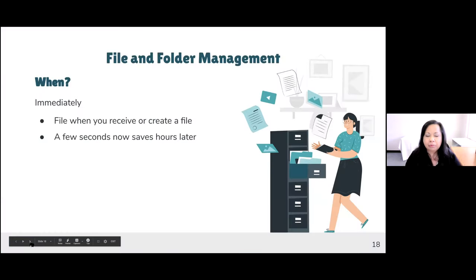So when should we think about file and folder management? Immediately, whenever you receive or create a file, you first determine if it's something you should keep in your file and folder management system, or if it's something that you could delete. If it's something you can delete, then keep your computer clear of that. But determine first if it's something that you need to keep, and then immediately file it. A few seconds now saves you hours later.